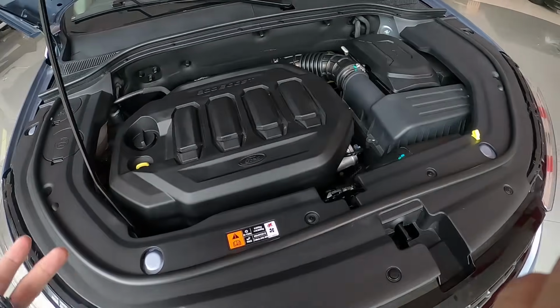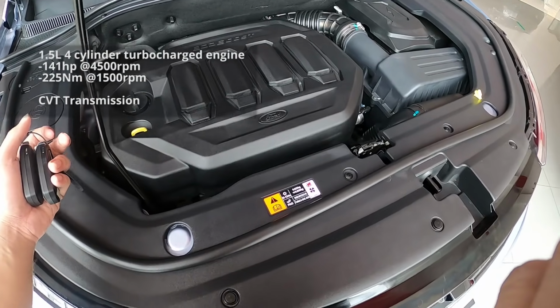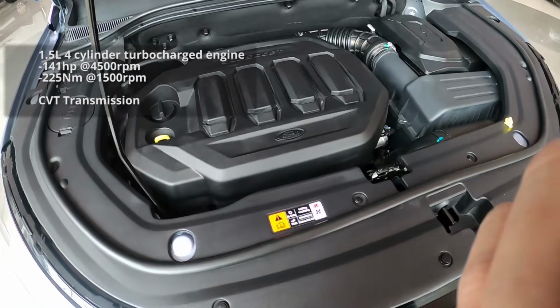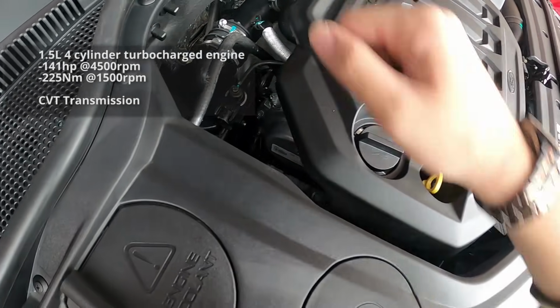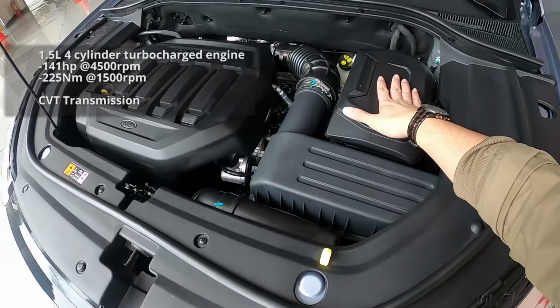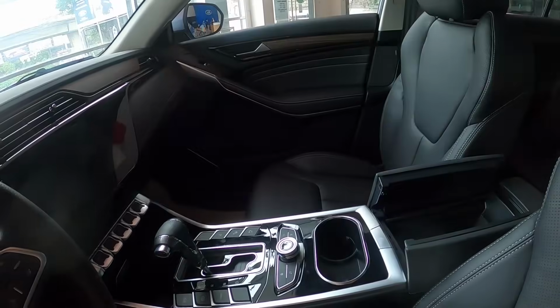Ford Territory has a 1.5 liter turbocharged engine. Unlike the Coolray, this is a 4-cylinder. You can't really see much. Almost everything is covered in plastic. Well, the turbo's down there. Like I said, everything's covered in plastic. Your battery goes here, and then your wiper fluid and your engine coolant goes here.